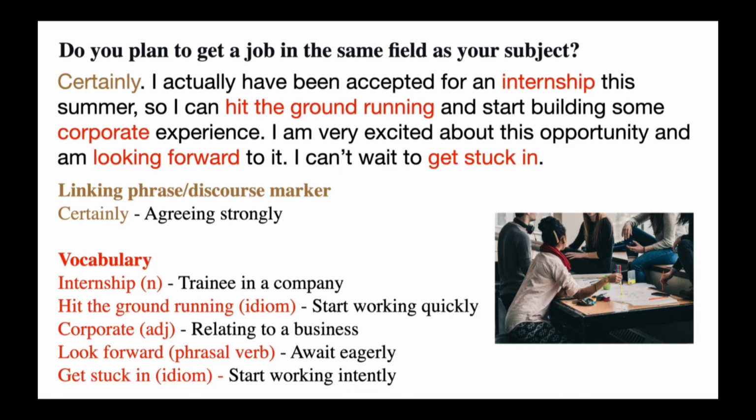Look forward is a phrasal verb, and that's to await something eagerly. I'm really looking forward to my birthday next month. What are you looking forward to? I'm looking forward to the weekend. I've been working enough. And then to get stuck in is an idiom, and that's to start working intently, to start working very diligently, very hard.